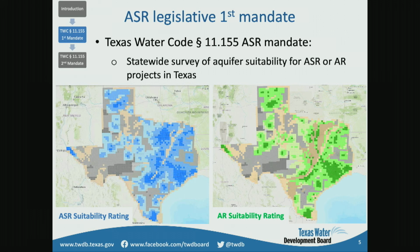In 2019, the Texas legislature passed House Bill 721, which became Texas Water Code 11.155. The first mandate in the bill directed the Texas Water Development Board to conduct a suitability survey for aquifer storage and recovery projects and managed aquifer recharge. In the coming slides, I will go over the implementation and the results of the statewide suitability survey.